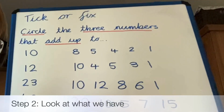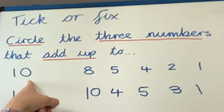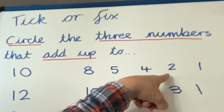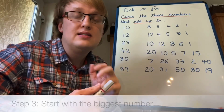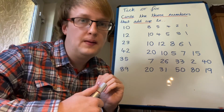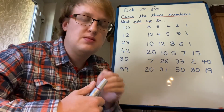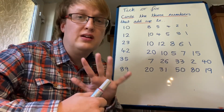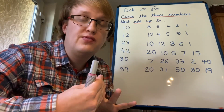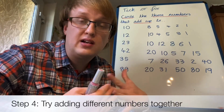Step 2 is to look at what we have. Same as yesterday. So I've got 10, that's what I want to try and get to. I've got 8, 5, 4, 2, and 1. Step 3 is to start with the biggest number. You might have to move on to the next biggest number, but always start with the biggest number, then you've got less to go. And step 4 is trialing things. It's trying out different combinations. So step 3, find the biggest number first, and step 4, try out different numbers and different calculations.